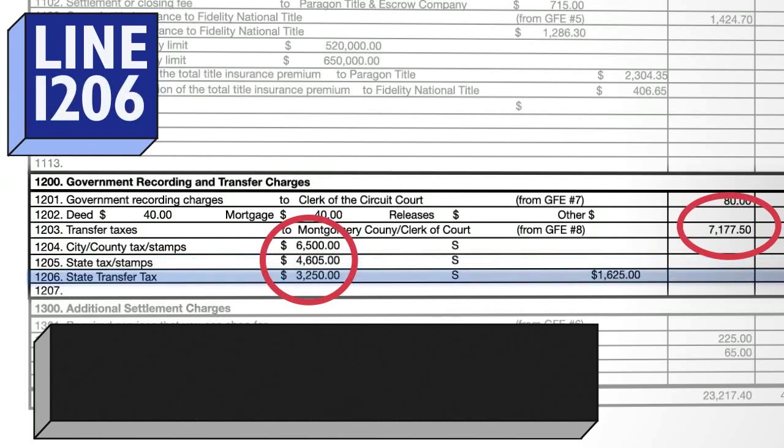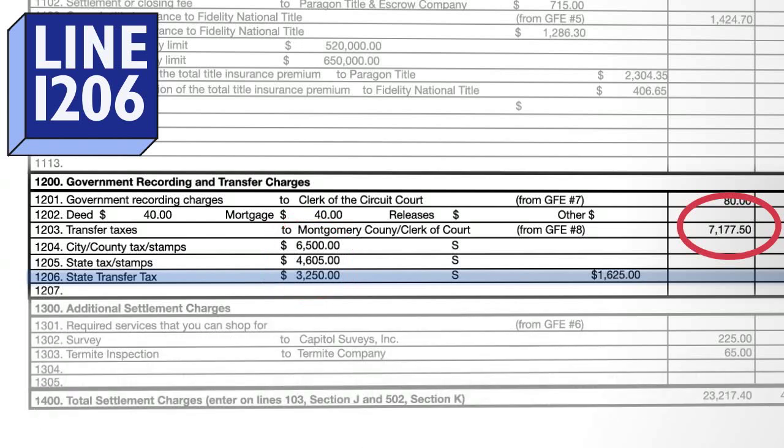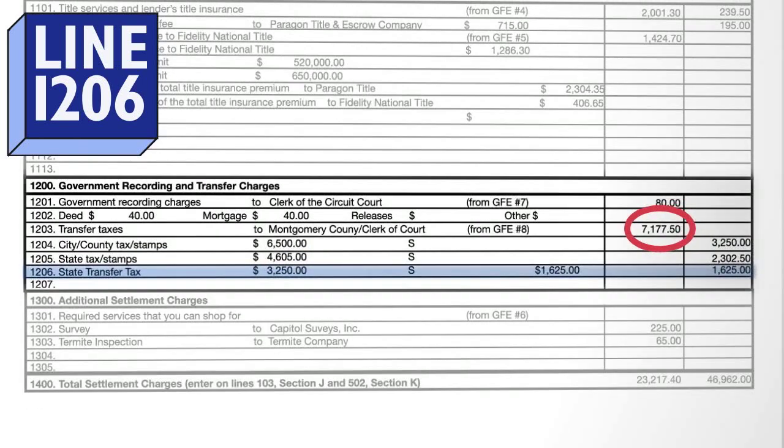Finally, the state has another tax, called the state transfer tax, which is 0.5% of the sales price. If the buyer is a first-time owner-occupant homebuyer in Maryland, the buyer's share of the state transfer tax is waived. Since the buyer and seller have agreed to split these taxes equally, you will see that the lump amount in the buyer's column on line 1203 is equal to the sum of the 3 taxes shown in the seller's column on lines 1204, 1205, and 1206.